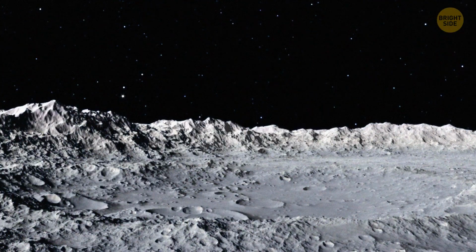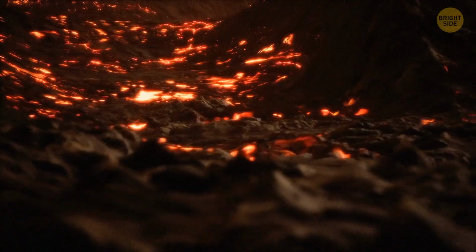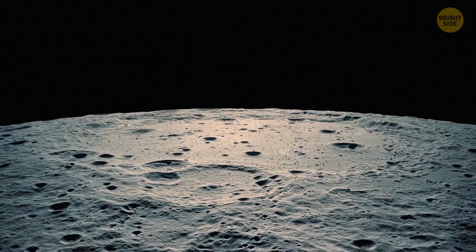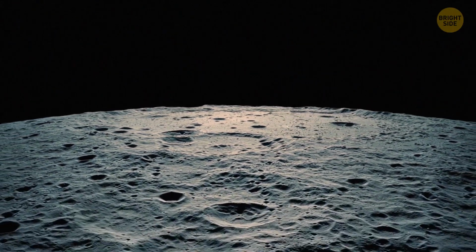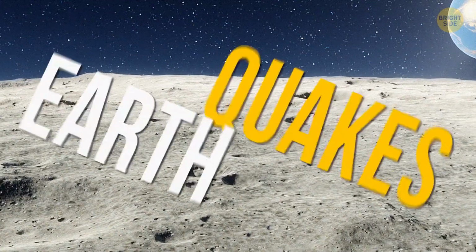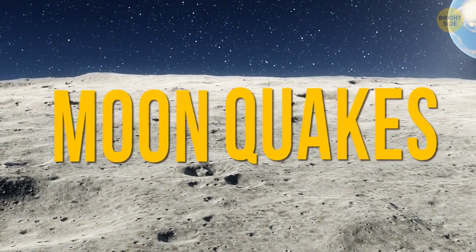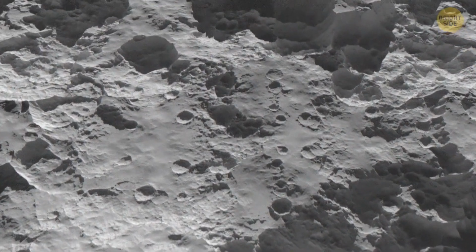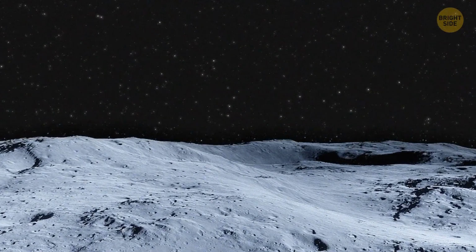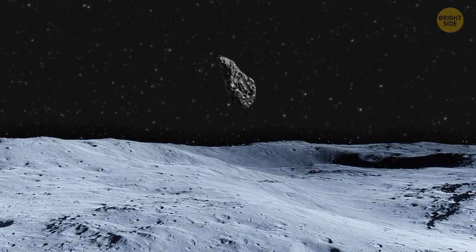The moon used to have active volcanoes, probably during the time of the dinosaurs. Molten lava hardened on its surface billions of years ago, which helped create unique lunar craters, but the volcanoes have been dormant for a long time now. The moon has earthquakes, or rather, moonquakes. Just like our planet, the moon also has a crust that goes through changes and shifts. Shaking occurs when its crust warms and expands, or it can even be caused by meteorite impacts.